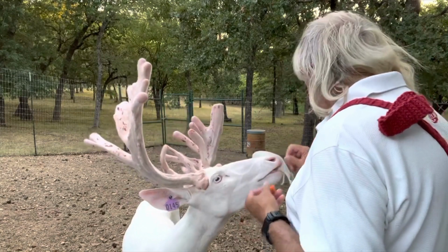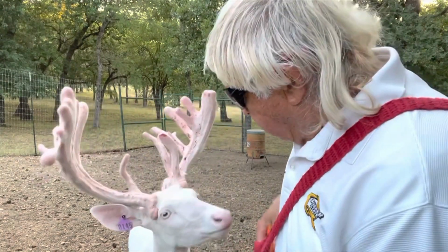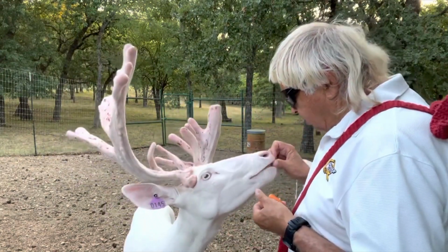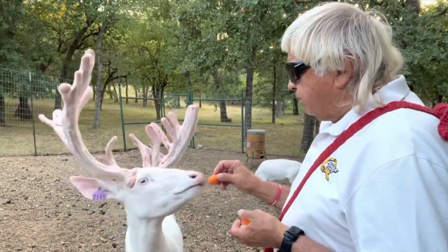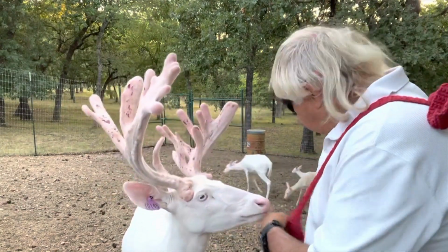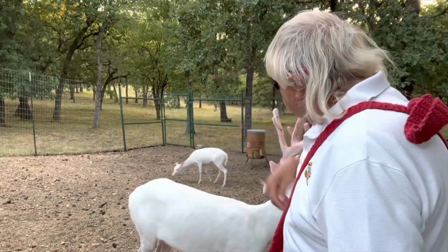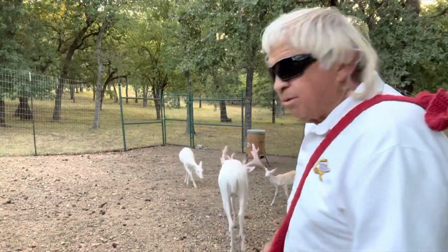Little Ice down there, he's eating quite a few carrots too. I had over a pound of carrots in here. Ah, baby, he's a pretty boy. I had some apples. Actually, I'm just going to let him back off because I'm going to throw all those down there. I'll back off and let me get one more look at him.